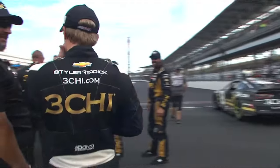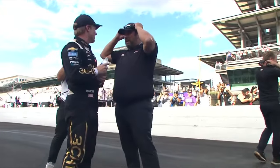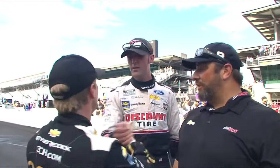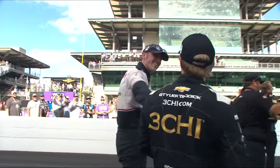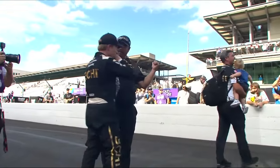Bubba Wallace, the best Toyota, finishing in the fifth position in this race. Michael McDowell, Cole Custer with a ninth place finish. First top 10 for Cole Custer in a long time. So he's able to get into the top 10. And you see Austin Cindric coming over here to congratulate Tyler Reddick. Cindric finishing in second today here at Indianapolis.